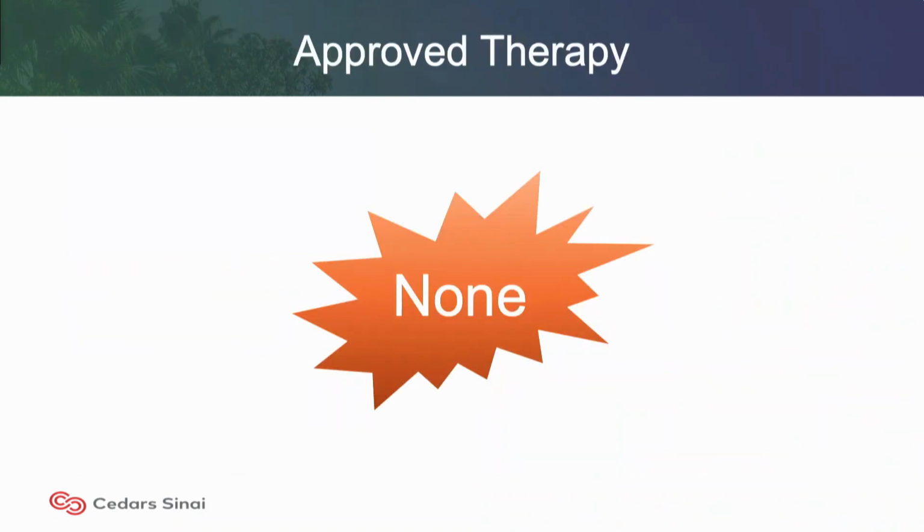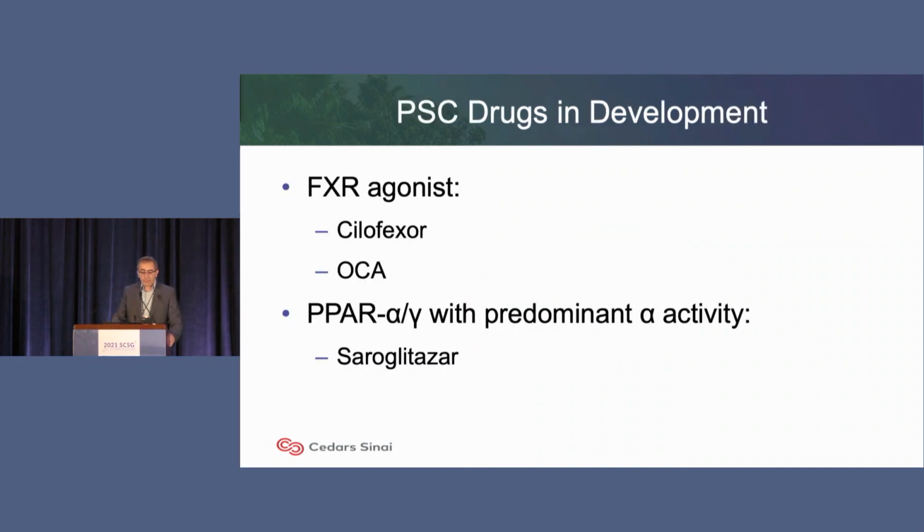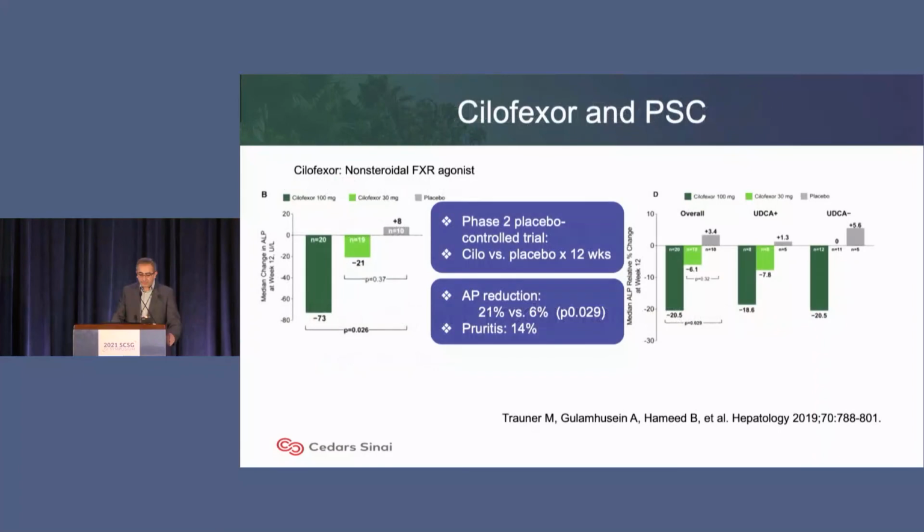We have no approved therapy for PSC. Remember, urso was removed from the recommendation after it showed increased mortality with a higher dose, over 28 mg per kilogram. And we have a few drugs being developed. We're going to talk about 2 classes, FXR agonists and PPAR agonists. The first one is cilofexor. It's a non-steroidal FXR agonist, which showed a 3-fold reduction in alkaline phosphatase in a phase 2 study. But if you remember, OCA is also an FXR agonist. With cilofexor, the pruritus incidence was less, 14% in this study, compared to close to 50% with OCA.